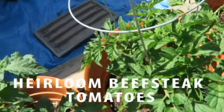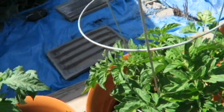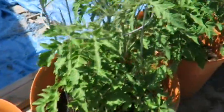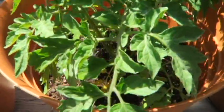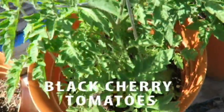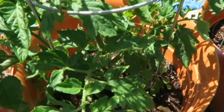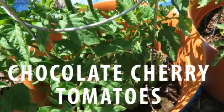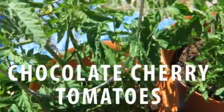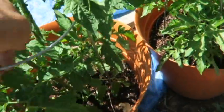Beefsteak tomatoes is doing well. And let's see what we have here. This one's growing really well. This one is the black cherry. We have a chocolate cherry tomato plant. Oops, let me put this in here. Okay, good. This one's growing really well.